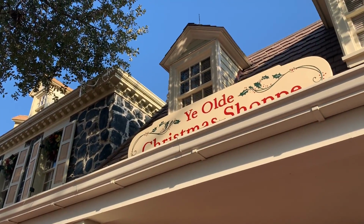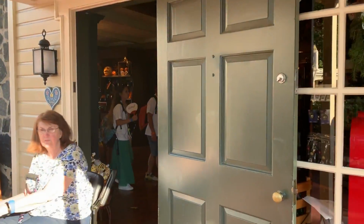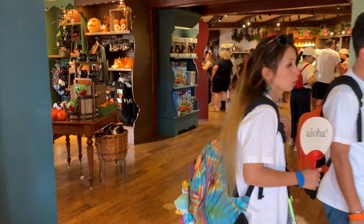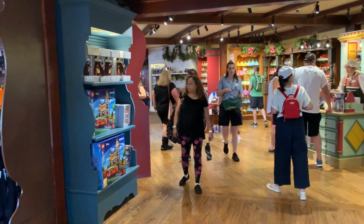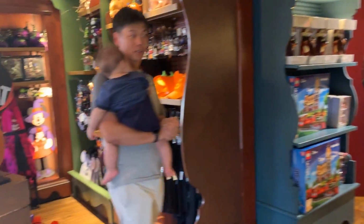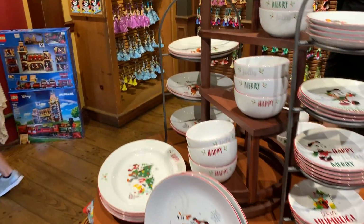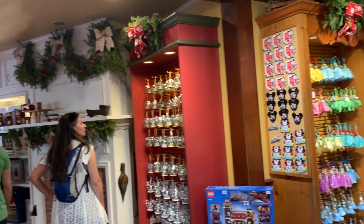Liberty Square is home to one of my favorite shoppes, the Ye Old Christmas Shoppe, and it is the place to go for all things Christmas stockings and ornaments and decor and apparently Halloween stuff. We get a personalized ornament every single year, and this is a great place to do it in Magic Kingdom. I just love the store, and it smells like Christmas in here, y'all.